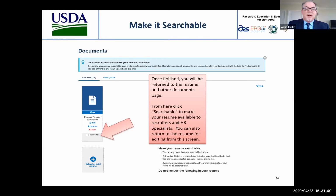Remember I said you can upload 5 different resumes, only one of them can be searchable at a time. So you will indicate to the system which resume you want to make searchable. But if you make your resume searchable and your profile is complete, then it will also search your profile as well.